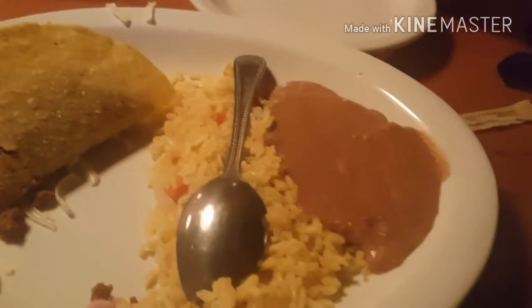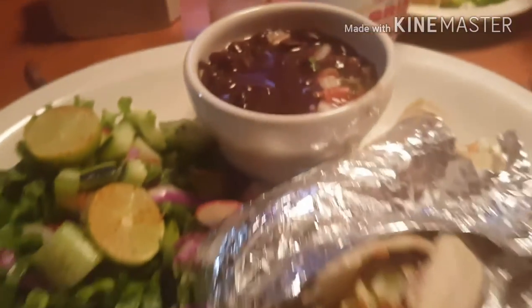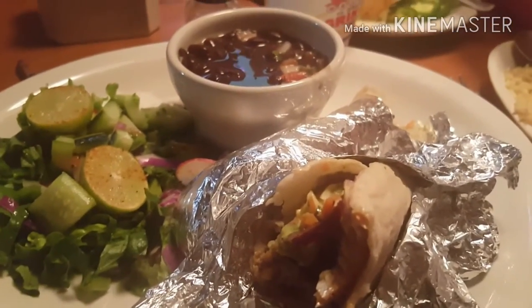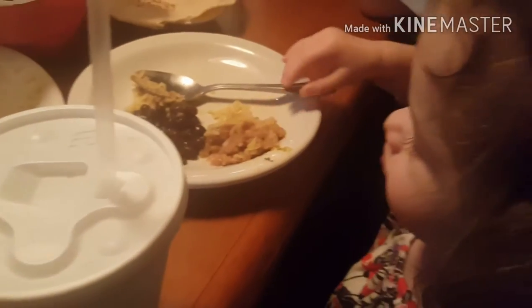Is that the burrito? Some rice? And some beans. Fish tacos. Yum, yum, yum. Are you finally awake? You're eating now? Eating rice and beans? Mmm. Yummy.